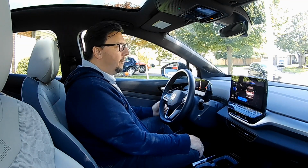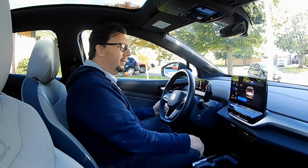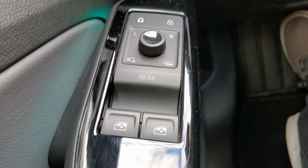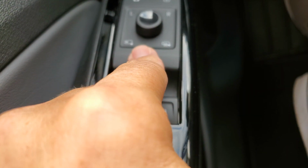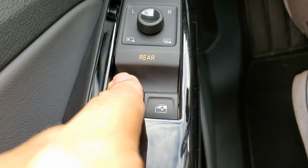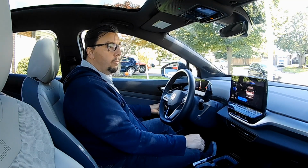Another little quirky thing that you see on the interiors with respect to windows: obviously all four doors have power window controls, but here on the driver's side, where you would normally see 4 window buttons, there are only 2. And that doesn't mean you can't control all 4. It just means there's an extra step if you want to control either the front or the rear. Right now I have the ability to roll down the front window, but with only 2 controls, if I want to access the rear, I actually have to press just above where it lights up and says rear, and now I can roll down the rear windows.